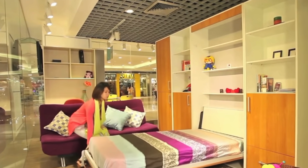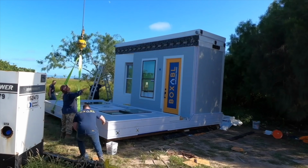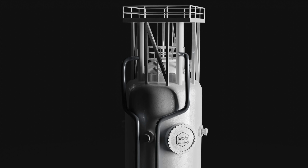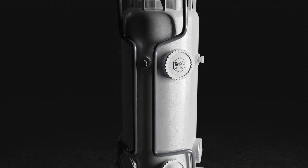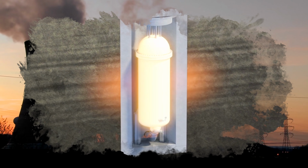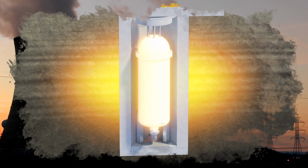First, it was modular furniture. Today we have modular homes. Absolute game changers when it comes to buying real estate. Could modular nuclear reactors have the same revolutionary impact in the clean energy market? Their low-cost, flexible designs make them powerful contenders in the world of clean energy.